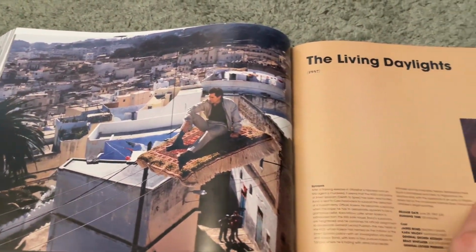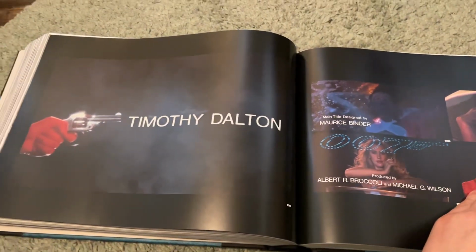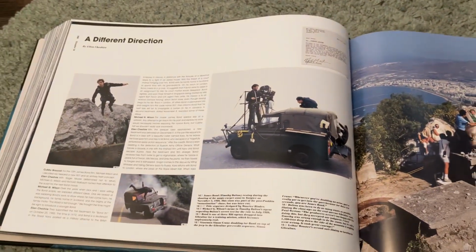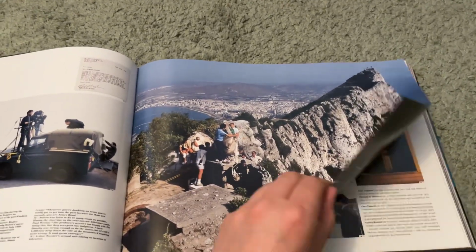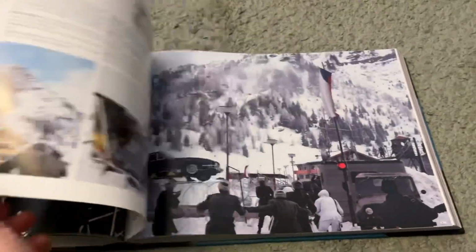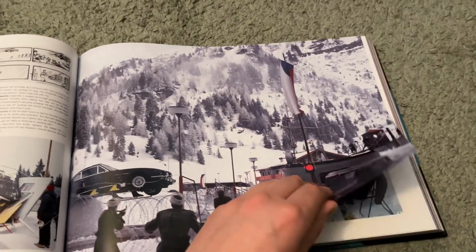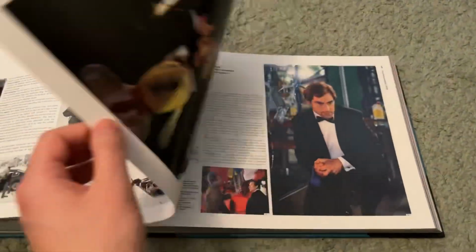The Living Daylights, Timothy Dalton. Wonderful actor. The best actors are those who start on the stage, right? Learn Shakespeare, and they have a whole different approach to acting, frankly. And Dalton is one of those actors. He's just a superb actor. And I think that that's a big part of the reason why he is so good at being this more dark and brooding version of Bond.